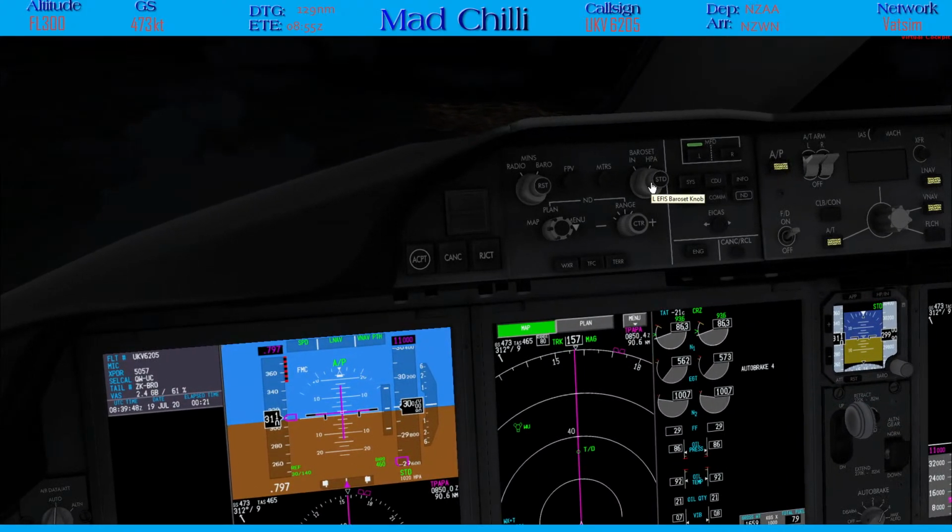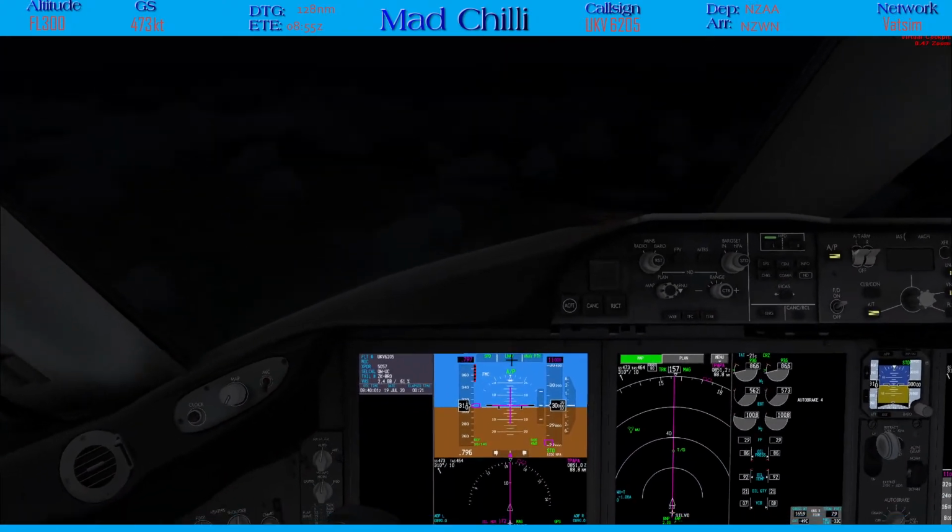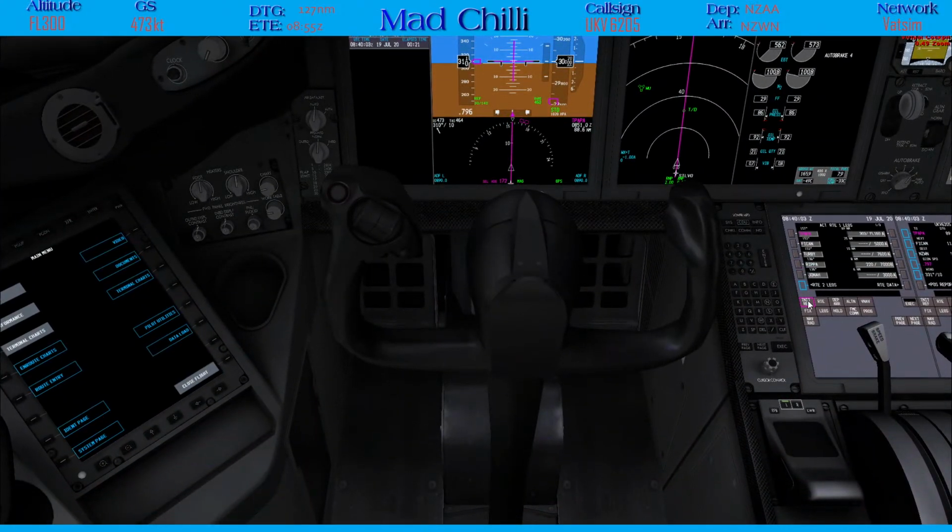They have improved the bug of how long it took to type out the pressure, the QNH on here. They have fixed that. You don't have to scroll quite as much anymore, which is nice. It's quite handy.